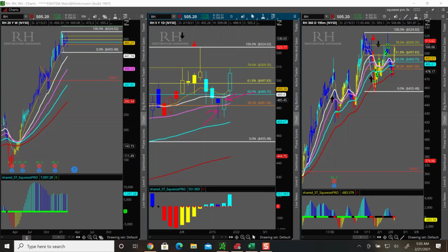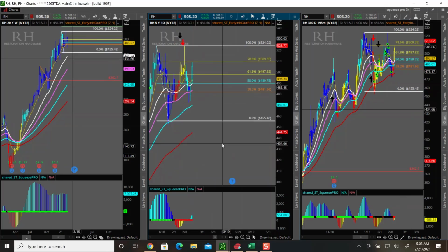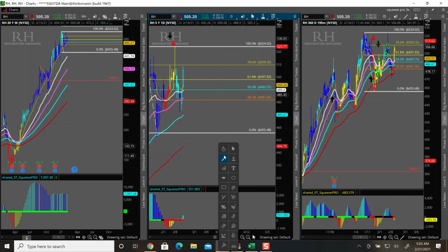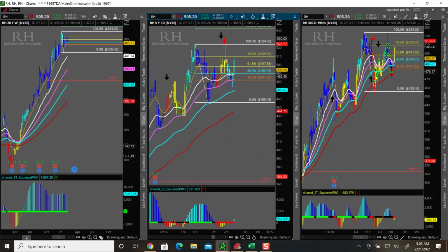The setup is the same as always. And if you haven't seen yet, I put out an ultimate guide to trading the squeeze. I posted it the other day on the channel, so go ahead and check it out and let me know what you think. But anyways, it stopped right at the fib level.